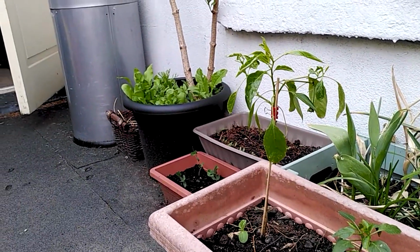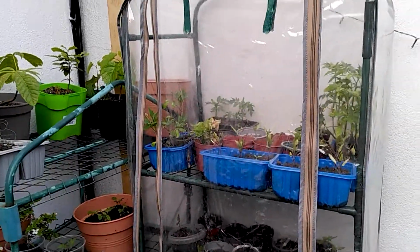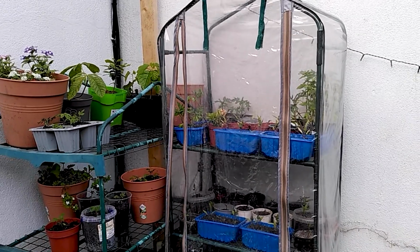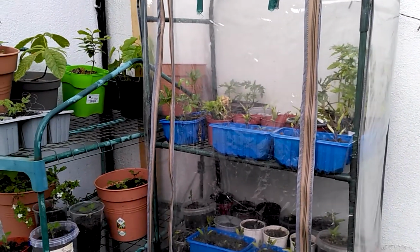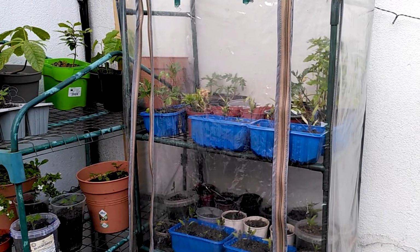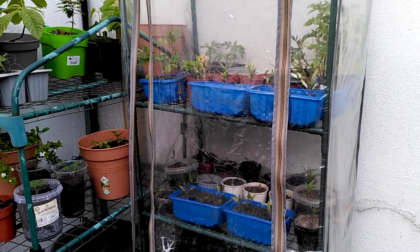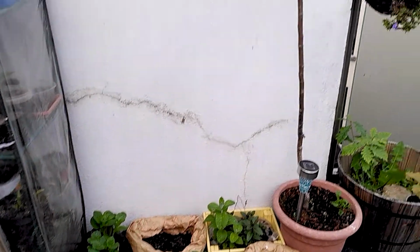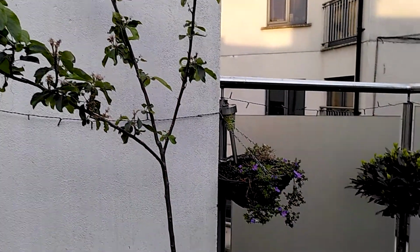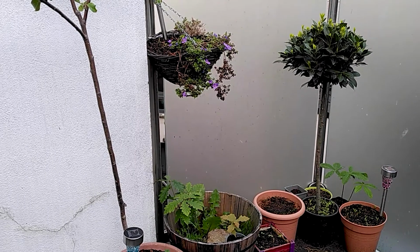In the back, there's some various mixed greens for salads. And then in our pretty ugly, it's been through the wars, plastic greenhouse thingy, we have loads of tomato plants and capsicum or sweet pepper plants and chili plants. So most of what we have here is food, which makes it not particularly pretty, but it is super functional. And that is what we're after. We're after lots of food.